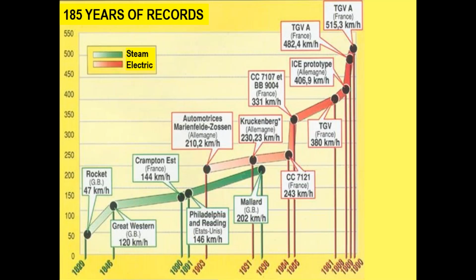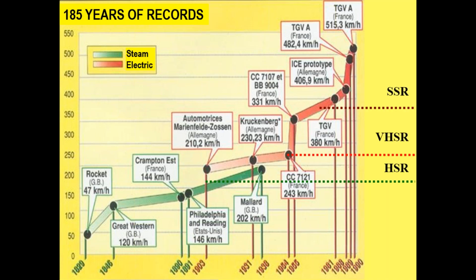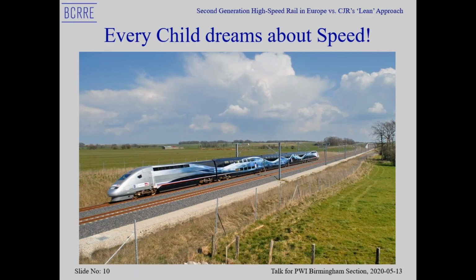As you can see, in about 1909, we moved from steam traction to electric traction. And as we moved on, the speeds increased and increased. The types of speed we've got are high-speed rail, very high-speed rail, and what I call silly speed rail. Silly speed rail is something which we do for fun. It's not something which we do because it has a commercial benefit. And that's, of course, silly speed rail, the fastest wheel-rail train anywhere in the world.